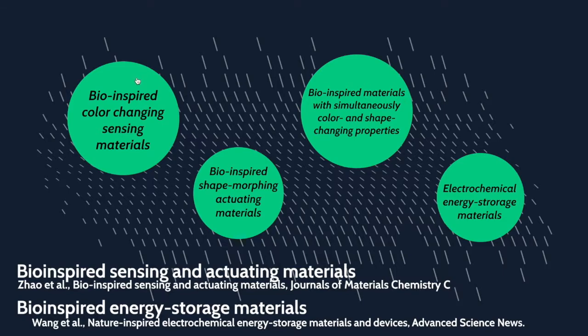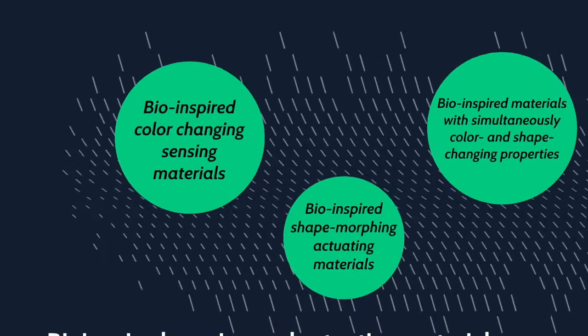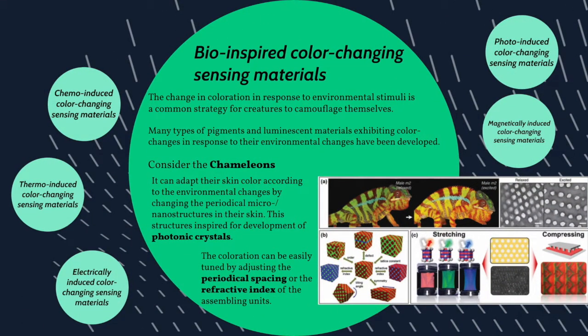So we will have at least four mini topics. Three topics are about the bio-inspired sensing materials, and the other topic is about the energy storage materials. So we'll start with the color changing sensing materials.